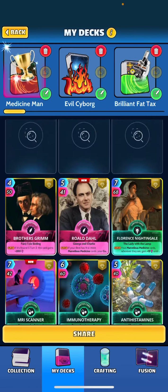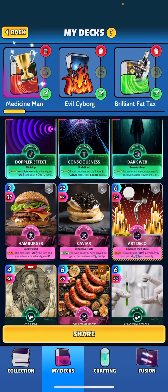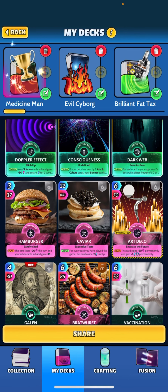It sounds bad, but it's actually better than you think just because you can see what's getting buffed. Next up, we have Hamburger as one of the Curious Cuisine cards. When played, this card loses 20 power this turn, and your other cards in hand gain plus 35 this turn. So just a nice little buff card. It's cheap too, only 3 energy.